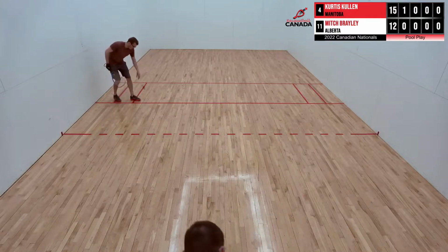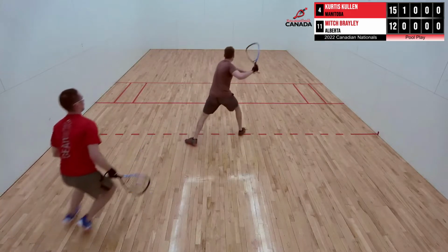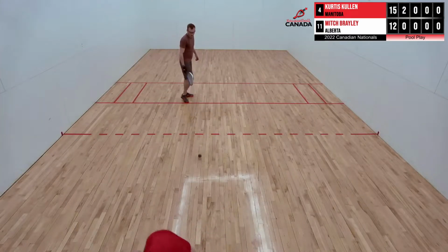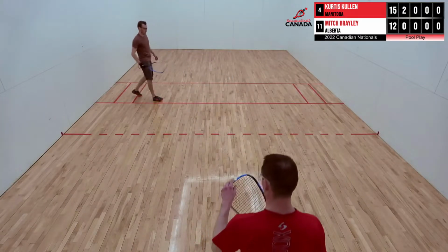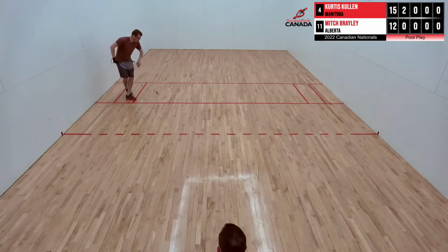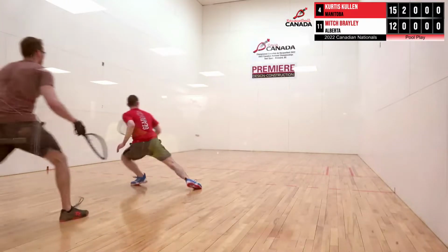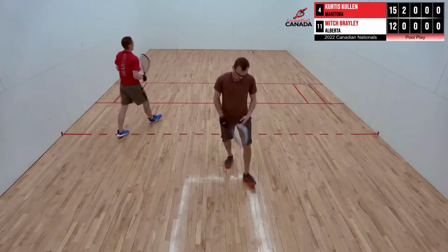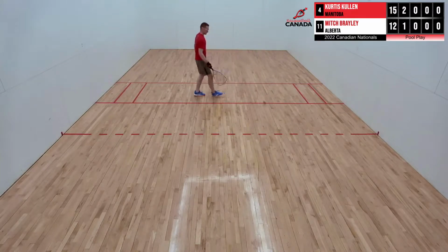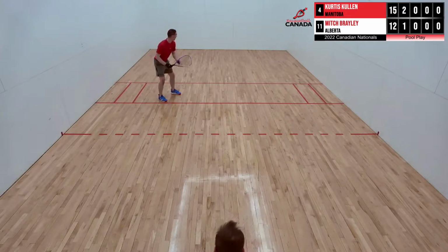6-9, 1-0. Kurtis is a slow chip. And that's clean. Right to the middle of the court. Cullen there, forehand pinch winner. Another point. 2-0. Going down. That's clever from Brayley. Flick of the backhand wrist. Both of these players playing with a gearbox. Looks like the 170.